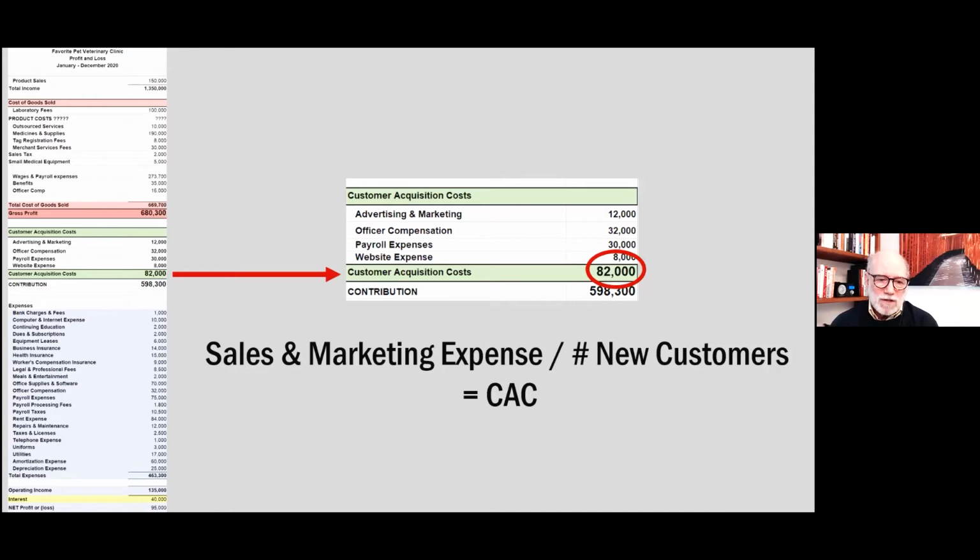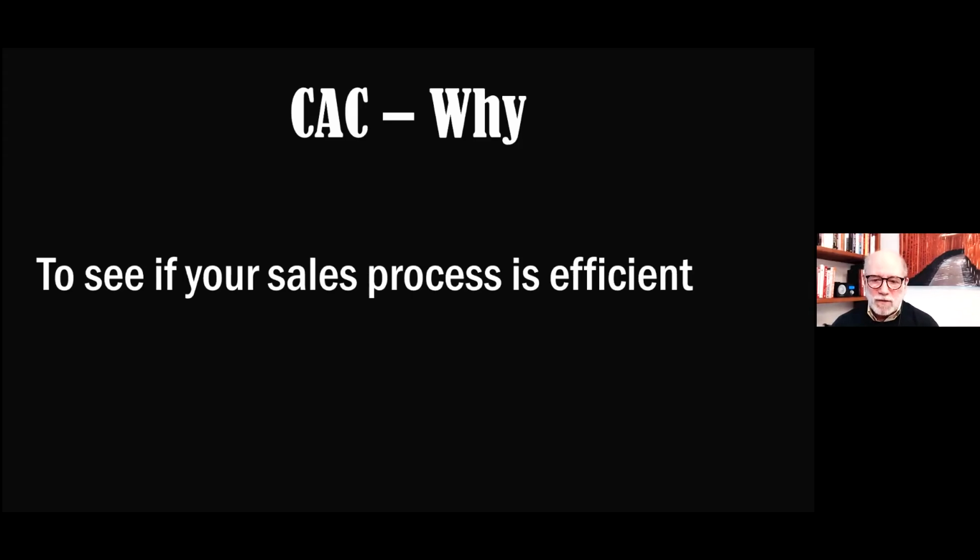Now, 1,000 new customers for a vet clinic sounds like a lot. So maybe it was 100, and now their cost is $820 per new customer. And that's how you figure out what it actually costs you. The reason that you would do this is to see if your sales process is efficient. How much is it really costing you to get a new customer?